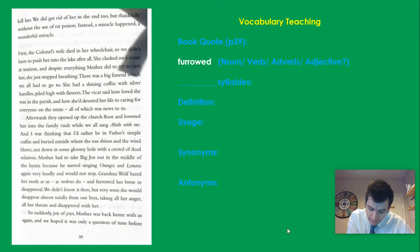They didn't believe that. Afterwards, they opened the church floor and lowered her into the family vault while we sang Abide with Me. And I was thinking that I'd rather be in Father's simple coffin and buried outside where the sun shines and the wind blows, not down in some gloomy hole with the crowd of dead relatives. Mother had to take Big Joe out in the middle of the hymn because he started singing Oranges and Lemons again very loudly and would not stop.